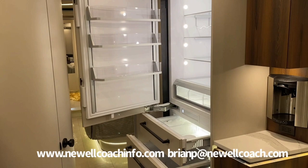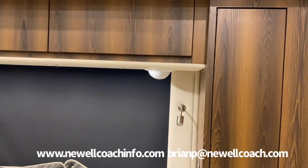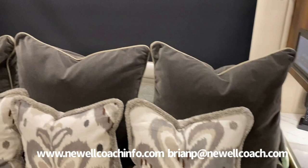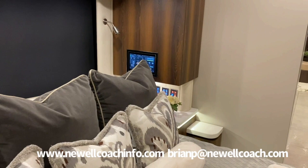Moving on into the master bedroom, we have a junior king size bed. There's storage up above. Closets on both sides of the bed with awesome nightstands. The nightstands have 110 volt power, so you can run your chargers or CPAP, whatever needs to be there. There's one on each side of the bed. Both have power outlets. You also have the ability to control the coach off of the iPad there or the touch panel over on this side. You can run the security cameras, climate control, start the generator, lock the doors, anything that needs to be done.